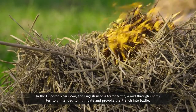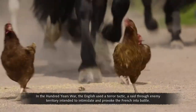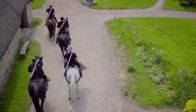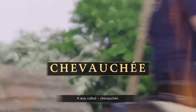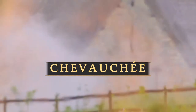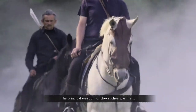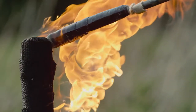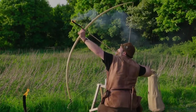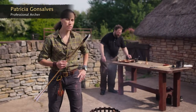In the Hundred Years' War, the English used a terror tactic, a raid through enemy territory, intended to intimidate and provoke the French into battle. It was called chevauchée. The principal weapon for chevauchée was fire. And one of the ways it was delivered was with incendiary arrows. Challenge with incendiary arrows? Keeping them alight.